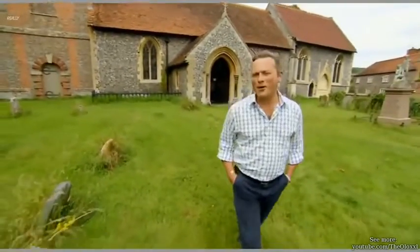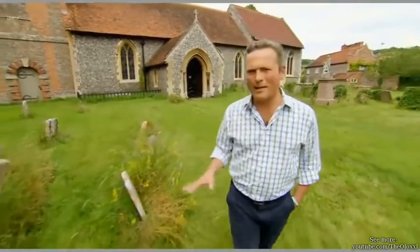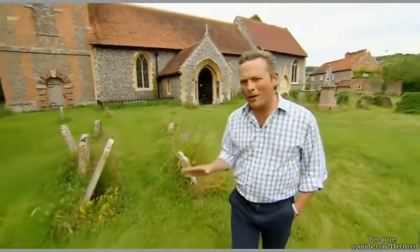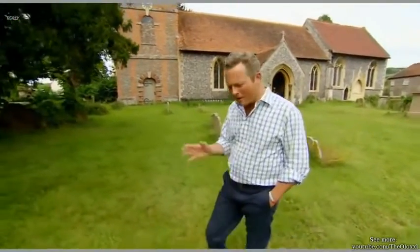Well, today we're in Berkshire, and this is the church at Lower Basildon. And it's thought that hidden in the ground here somewhere are the remains of one Jethro Tull, not the 70s rock star that most of you are probably thinking of, but rather a man who came to revolutionise farming in the early 18th century. He was the son of a farm worker, but he hated manual labour.